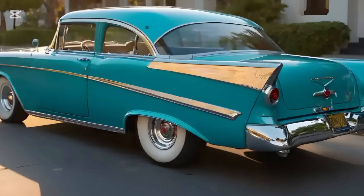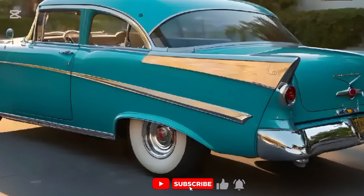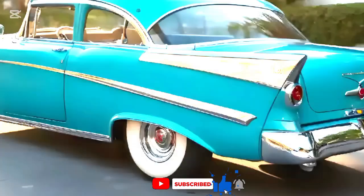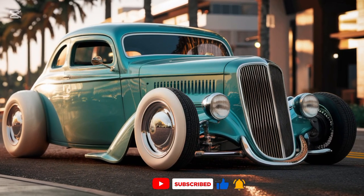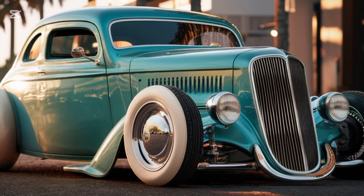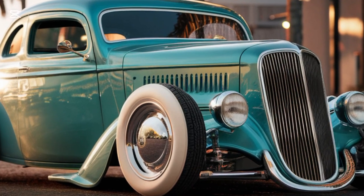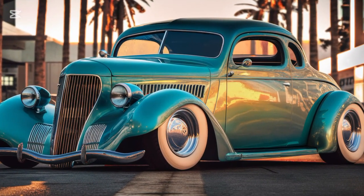Under the hood? Forget flathead V8s, this monster's packing a supercharged 5.0L Coyote V8, pushing out 710 horsepower. Mated to a 10-speed automatic with paddle shifters. Yeah, it growls. And it's not just loud, it's smart. Custom ECU tuning, an active exhaust system, and traction control keep it tamed until you want to unleash it.